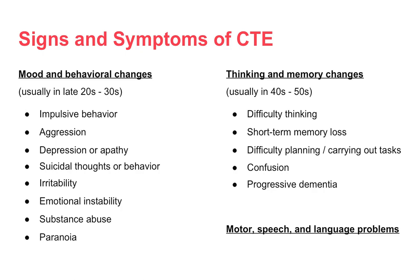And so things that would normally be onset in your 70s or your 80s, you're seeing much, much sooner. So with CTE, a lot of times you'll begin to see the symptoms in the late 20s or early 30s. The first symptoms that occur are mood and behavioral changes. So these are things like aggressive or impulsive behavior, depression, suicidal thoughts or behavior.